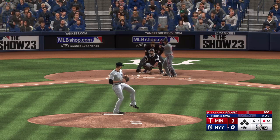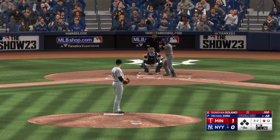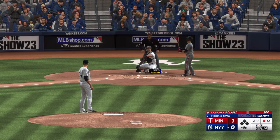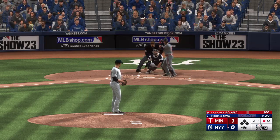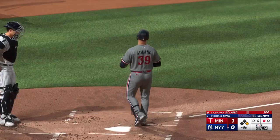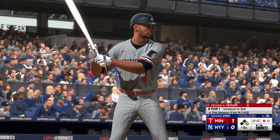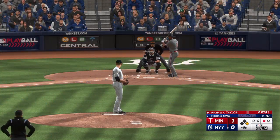The pitch. Good eye right there. In the dirt. Ball. Two balls and a strike. Right-hander kicks, deals. Look out! And it hit him. He seems to have lost a little bit of focus on executing that pitch right there, not staying through the target, and clearly not the release point he wanted. One down. Here's the center fielder, Michael A. Taylor.